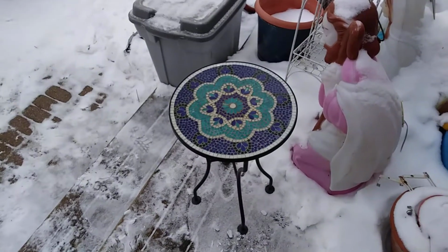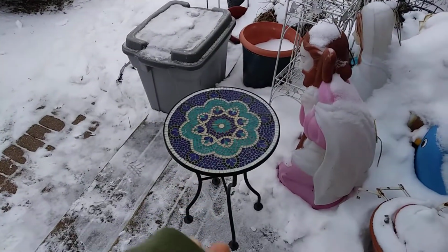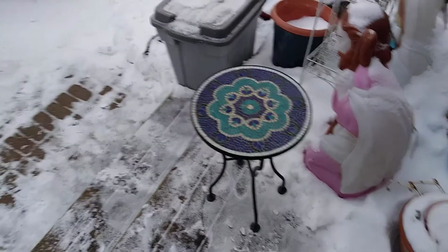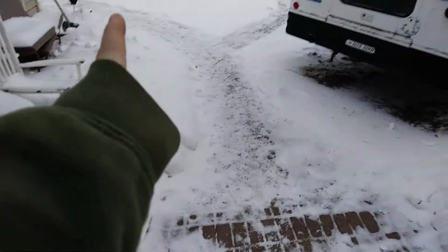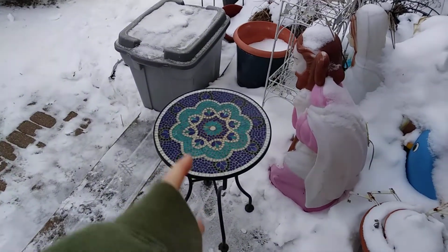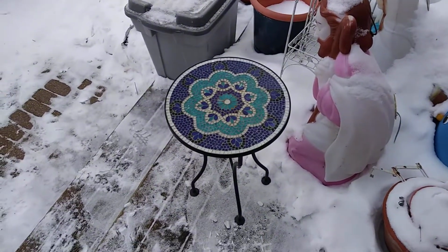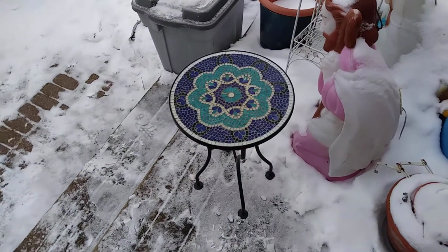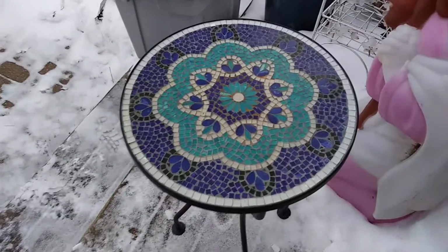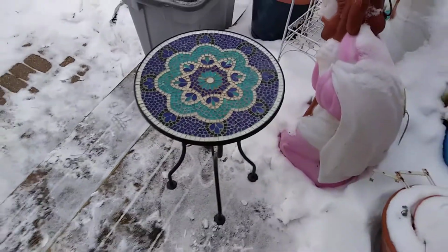Getting things together for today. We sold this a few days ago, the day we got all this snow, and she paid for it over PayPal, and she's picking it up today. The roads were terrible, so she didn't want to drive that day. Totally understandable. We garbage picked this months ago and finally got it up online. It sold super fast. I had like 40 people fighting over it. It's just a Pier 1 mosaic table. 15 bucks, not too bad.